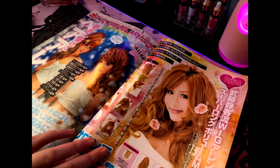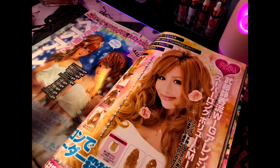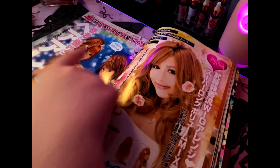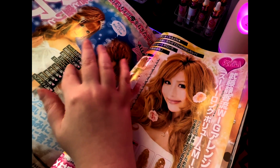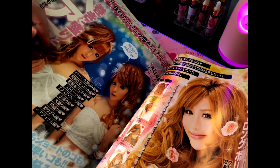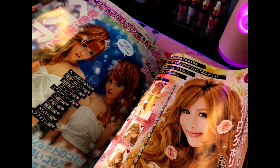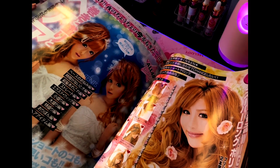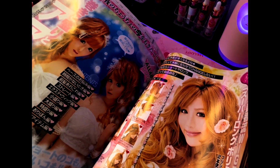Shizukamoto promoting hair care stuff or extensions, one or the other. I love looks like this. I love this look. I also really love this look a lot, and like I said, hairstyles like this with the beading or chains or whatnot were really popular around this time, but I feel like after 2010 it didn't exist anymore.